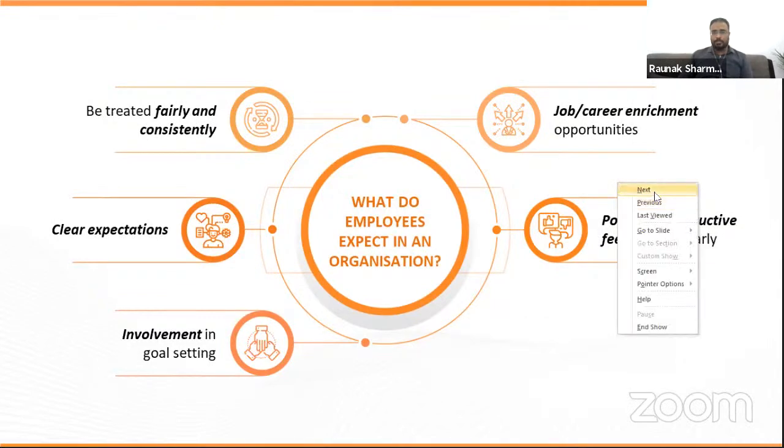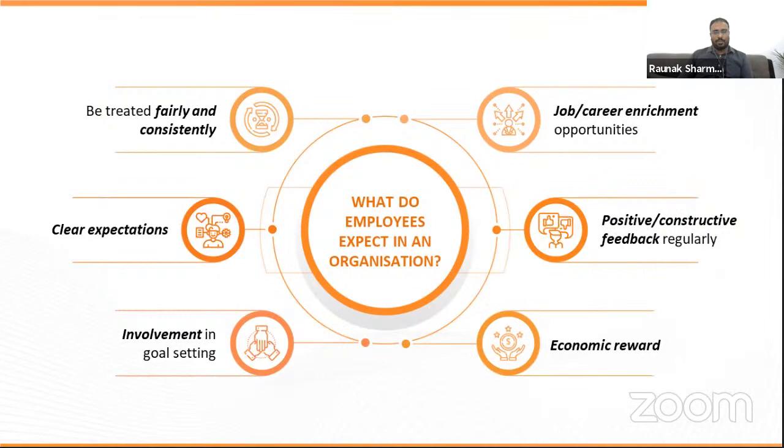The next is economic reward. This is something I wanted to mention early on. Yes, rewards that relate with monetary terms are also very important, and they could be done in many different ways. So these are certain expectations that an employee or employees have in an organization. So let us see what falls next.